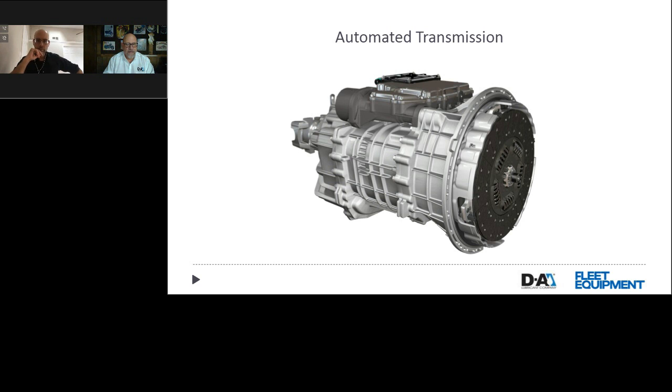And I mentioned earlier the shift patterns. One of the benefits to these is that it is completely programmable. So the driver's input is that he selects the ratio, and the computer takes over and eliminates him from having to make those decisions, giving him a chance to focus on what he's doing.